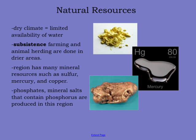Mineral resources include sulfur, mercury, and copper. Syria, Israel, and Jordan all produce phosphates, or mineral salts that contain phosphorus. Phosphates can be used to make fertilizers. This region also produces a large amount of asphalt. That sums up our section on physical resources of the Eastern Mediterranean.